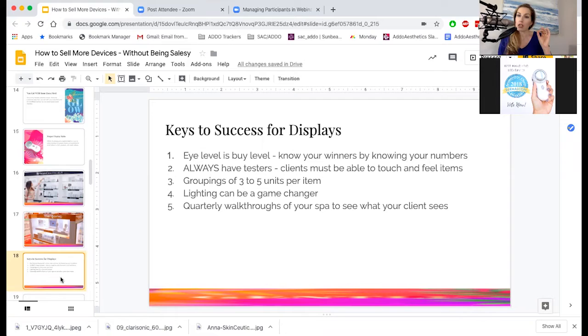And then ensure that you're doing quarterly walkthroughs, quarterly at a minimum, so that you can really see what your clients see. So I want you to not walk in as the esthetician or the owner, whatever your role is. I want you to walk in as a client, look at your magazines, look at your retail displays. Are they cluttered? Do you have everything jammed together? Does the height of everything look symmetrical? Look at really everything with an aesthetic eye. We're in the aesthetic industry, right? These things need to look beautiful.